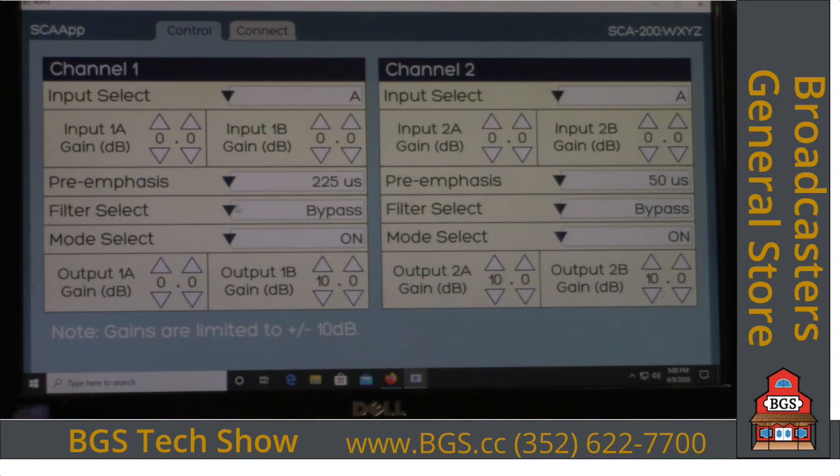The next audio option you have is a filter, a low-pass filter, which you can either have bypassed or you can set for 10 kilohertz or 5 kilohertz. Let's go ahead and set it up for 5 kilohertz. And then the mode control. So this allows you to turn the unit off, turn it on, or put it in the auto mode. And the auto mode is a traditional SCA generator auto mode, whereby if the audio is removed from the input of the unit, the SCA output will mute after so many seconds. And again, this is another item that can be controlled by the parallel GPIO or any of the other mentioned SNMP interfaces.